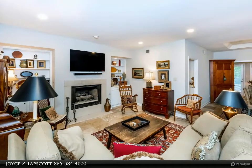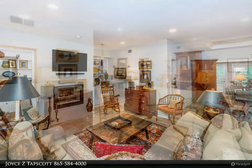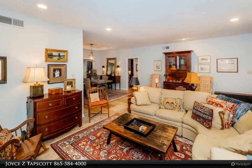Yearly life cycle contribution of $12.55 per year. Draperies and hardware in kitchen and master bedroom, and TVs do not convey.